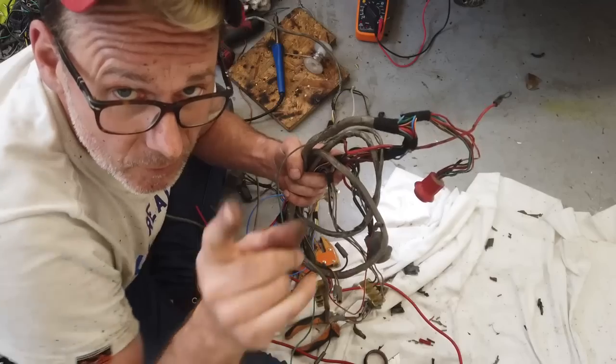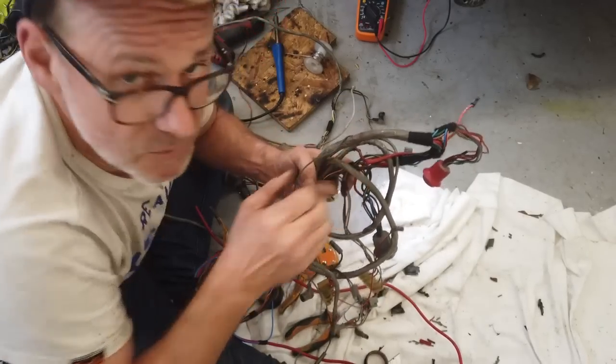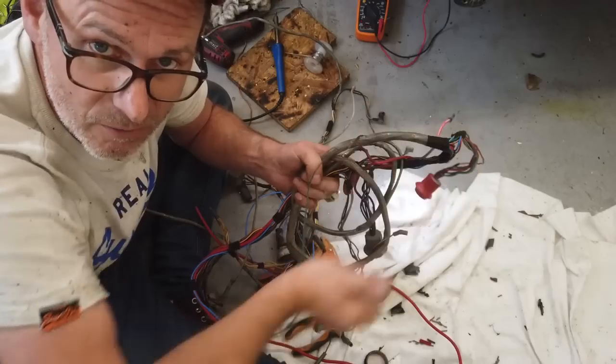PAPPA is going to be on the road. I've got a parts list to make, but I'm chiseling away. So this is one job now off the list.